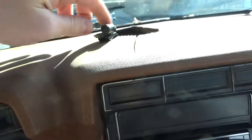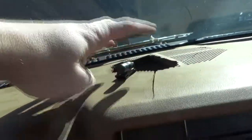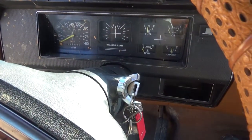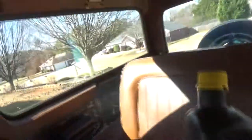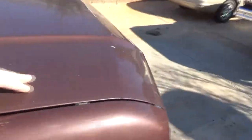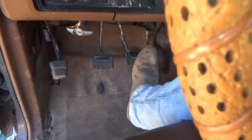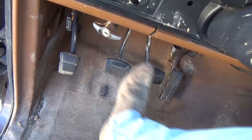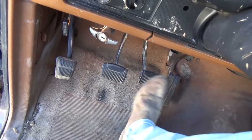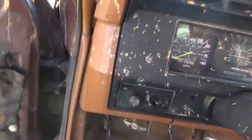I found out what that little doohickey was: a microphone. Probably for the government to spy on us, but it fits perfectly in my hole in the dash. Now it's ready to rock. Oh yeah, I found it. I didn't even notice this can of oil. Ah shit, it's empty. Had like 37 when I bought it, whatever. I don't know if it rolled over to 100 or not, but the brake and the clutch pedals aren't worn out. So it might be 40,000 miles on it. It could be 140. I definitely don't think it's 240.